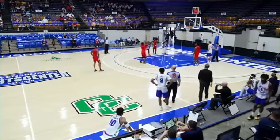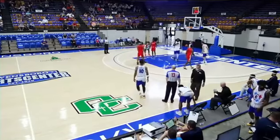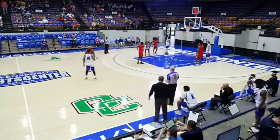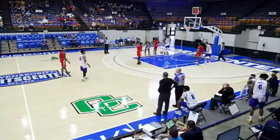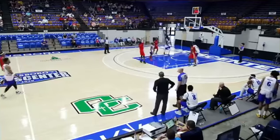Two more shots coming from Hampton. Missed the first one. Gets the second. And one more underway. Davenport is going to check in for Eaves. Hampton's been tough in this one. Yeah, he has. Big body player for them. He can go inside and out.